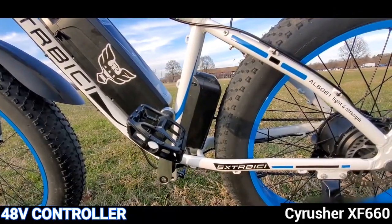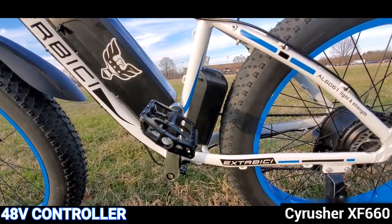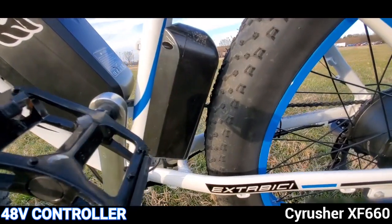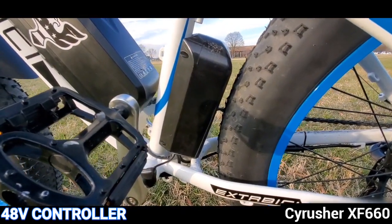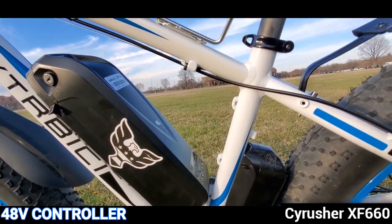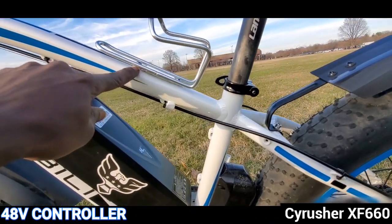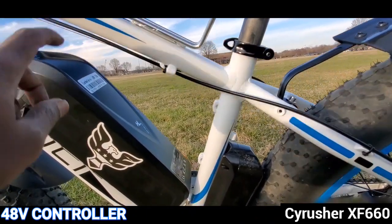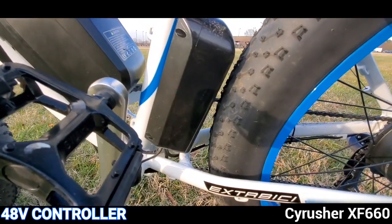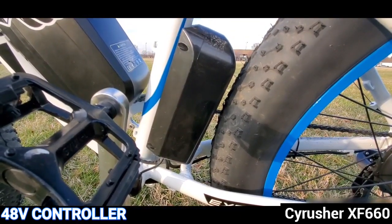Cyrusher decided to relocate the controller for the XF660, and I actually like that idea. It gives the rider options of adding other accessories to their bikes, whether that be a bottle holder or anything you can bolt down on the up tube of the bike. The box for the controller seems durable enough to withstand rainy days, so you don't have to worry about water seeping into the unit. Just dry the bike off after your commute and you should be good. The controller is 48 volts and works well with the battery and bike computer.